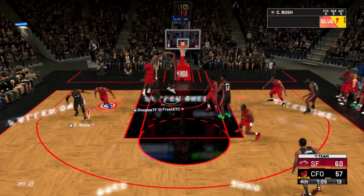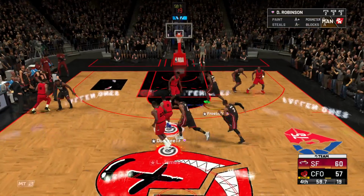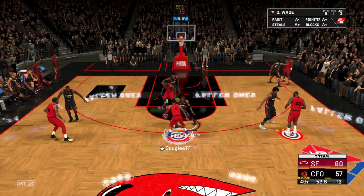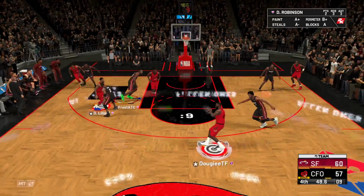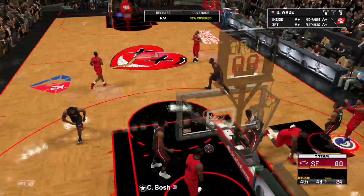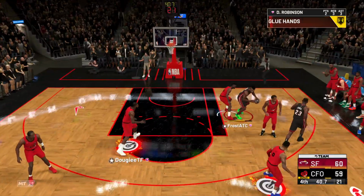Pass to the box. And the rejection by James. Great anticipation that time from LeBron. He sees the shot forming and gets there to swat it down. Lillard looking around. LeBron with it. Capela trying to free himself up. Yes! And what a sensational bucket to bring them within one.